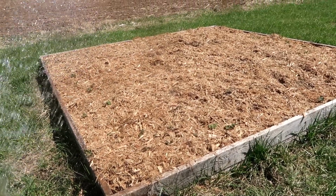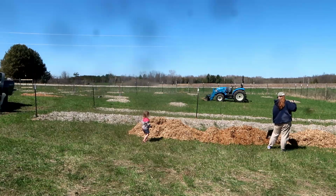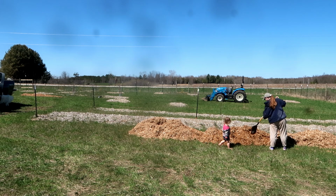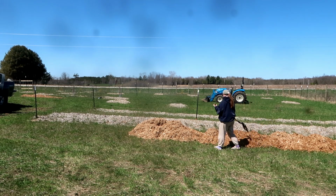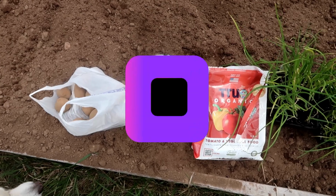And this is when a lot of our perennial mixes can go in, like all of our strawberries that we put in this bed here, as well as some asparagus, getting things mulched and setting the tone for what is to be hopefully a lot of food for our family.